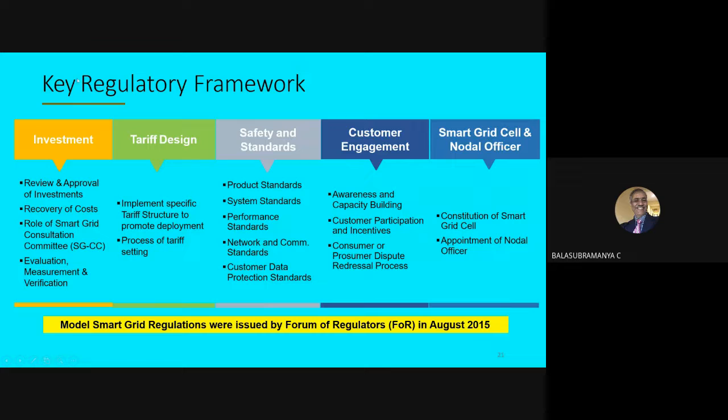So from the investment angle: review of approval, recovery of cost, role of smart grid, consultation, evaluation, implementation plan in the tariff design, process of tariff. From the safety angle: product standard, system standard, performance standard, network standard, customer data standard, protection standard. This is the safety standard, which plays a major role in understanding the regulatory aspect.